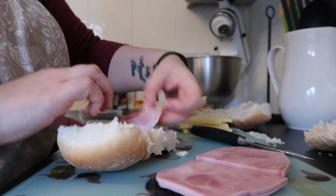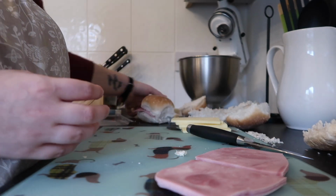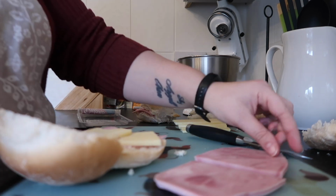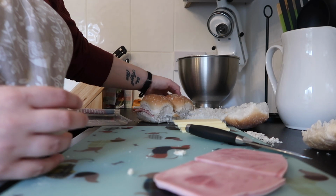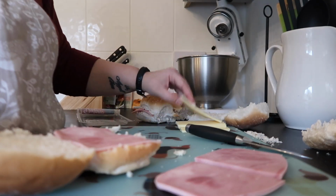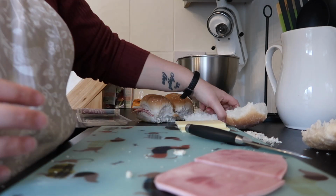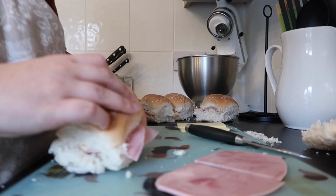beans. All I do is slice the ham in half, then put in some cheese, then the other half of the slice of ham, if that makes sense. Fold it up. Now you just want to do it with all your sandwiches. It's so easy. I prefer to use little mini slider size rolls, but where I shop at Lidl, they don't sell them. So we just have these regular big morning rolls, which work just as well, honestly.